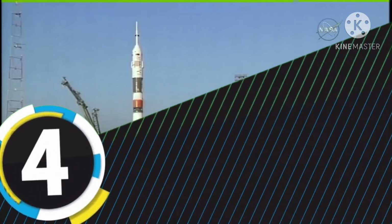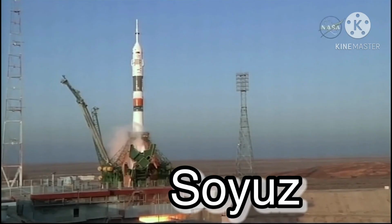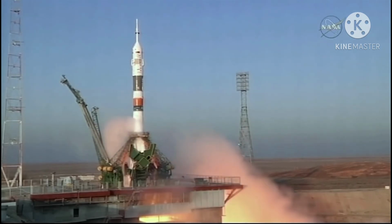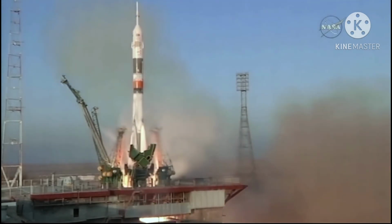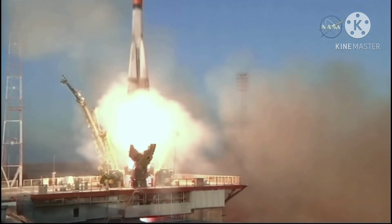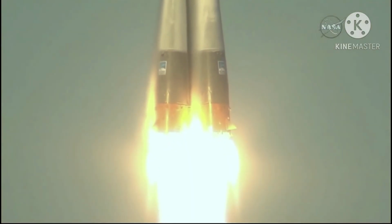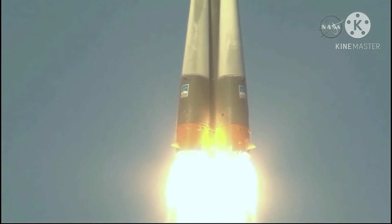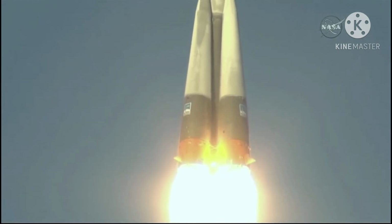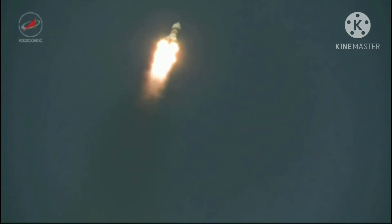Tower now separating. Boosters igniting, the engines firing. Ramping up to flight speed. And liftoff. Liftoff of Tim Kopra, Yuri Malenchenko, and Timothy Peake on their way to the International Space Station. So far, getting good first stage performance. The Soyuz delivering 930,000 pounds of thrust from its four boosters and single core engine.